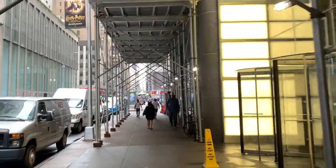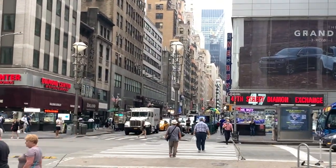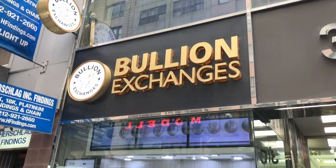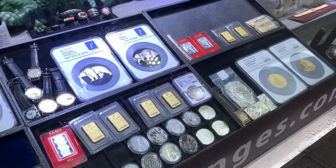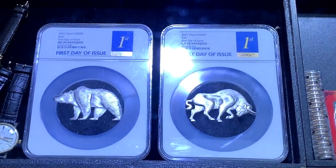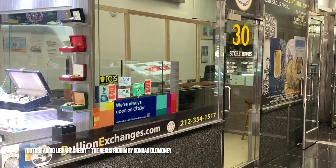So here I am, walking along the street of New York, and up ahead, across the junction, is the Diamond District. It's a beautiful morning, and across from the junction, just about two blocks down, is Bullion Exchanges. Here are some of the bullion products that are displayed in the window of the store. And I'll be going in now to make my purchase, so I'll see you back in Singapore.